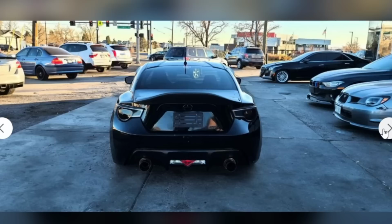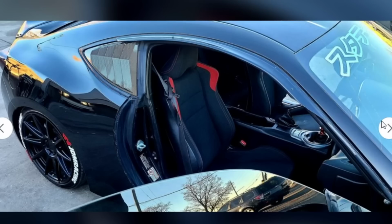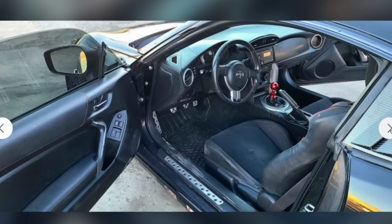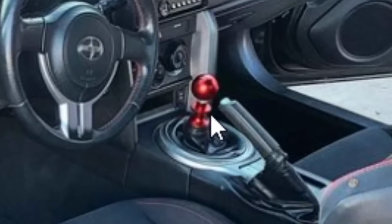I don't like that. I want to see his interior. Does it even show it? Oh, okay, let's see if there's anything tacky. I'm gonna say a shitty shift knob. I mean, I can kind of see something right here. And maybe a couple stickers. Let's see. Okay. Shift knob doesn't look that bad. It's just a normal ball shift knob. I'll go ahead and give him a pass there.